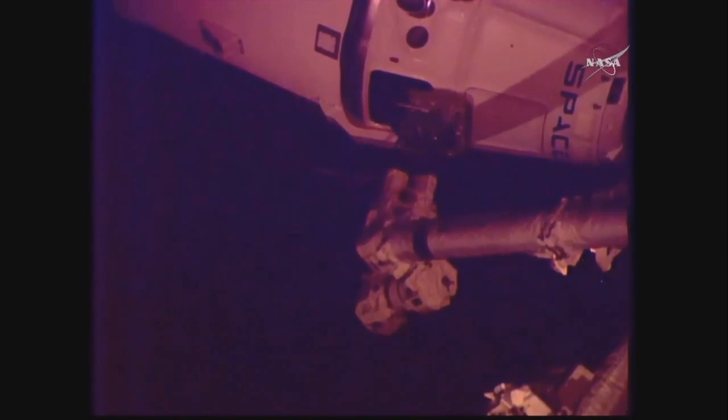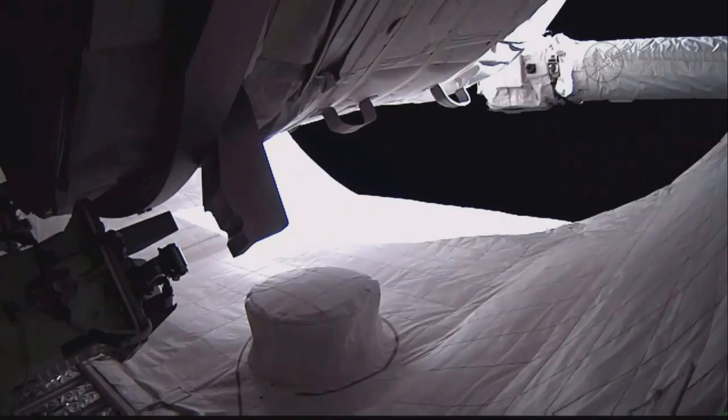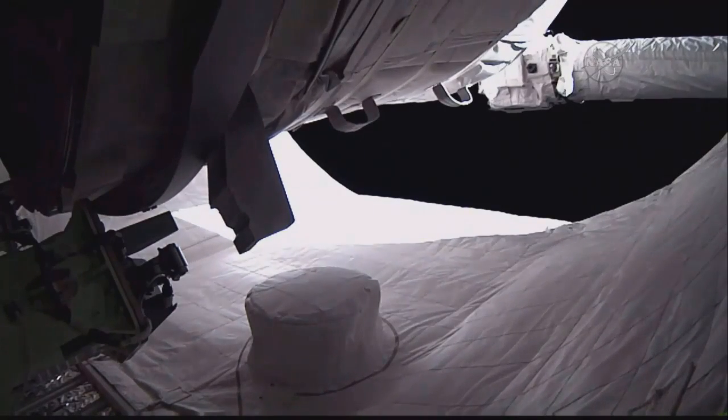Dragon then arrived at the station back on April 10th and was grappled by the station's Canadarm2 robotic arm, which is now being used in all of these BEAM activities this morning. That grapple being done by European astronaut Tim Peake from inside the cupola workstation. He was backed up by NASA astronaut Jeff Williams, who's going to have a hand in attaching BEAM today, as he'll be managing the common berthing mechanism where BEAM is going to be attached just within the hour or so from now. But again, that grapple with SpaceX happening back on April 10th.